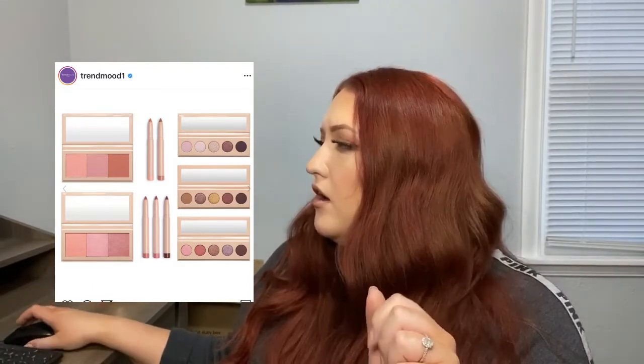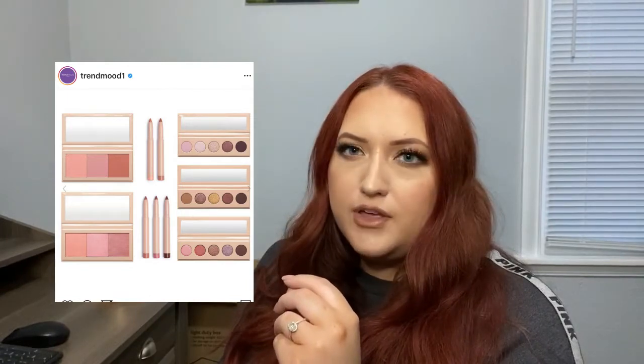KKW Beauty has a new launch. She's coming out with the Celestial Sky collection. There's 3 5-pan palettes and 2 different blush palettes. Oh, and some lip things. It looks like lip crayons is what I'm seeing. None of these eyeshadow palettes necessarily scream to me. I have colors like this. I have her classic palette, which has colors like this. I don't think I would purchase any of those.